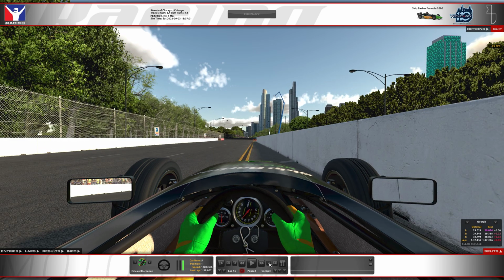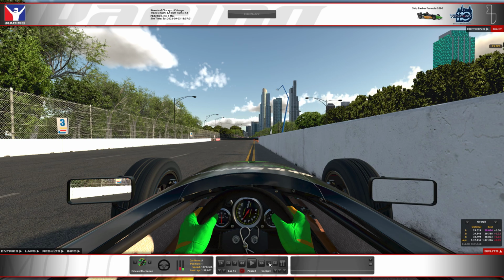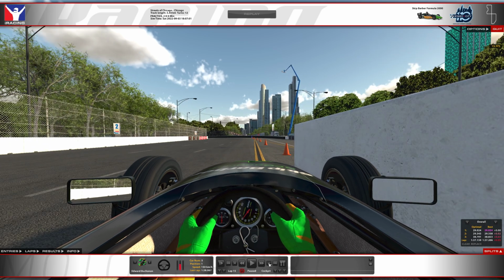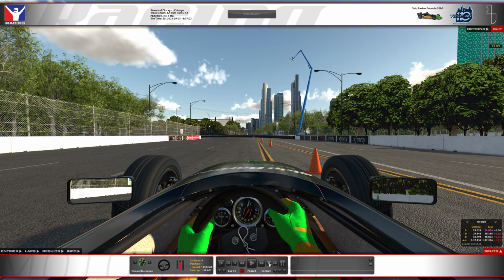So just after this kink, getting on the brakes pretty heavy, shifting down into second gear, aiming for this blue cone. This barrier has an angle to it, so you want to keep as close to the end of this barrier as you can. You may even want to come in at a little bit of an angle to it, just to go a little bit more to the right, just to open it up as much as possible. If you hit these cones, there's a chance it might get stuck on your wing or tire or something. So hit those cones at your own risk.